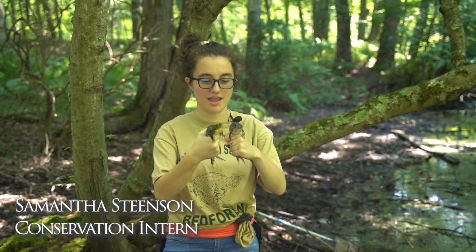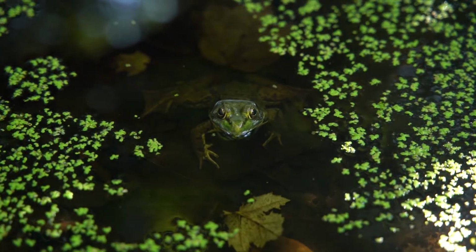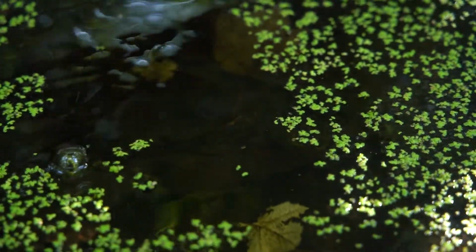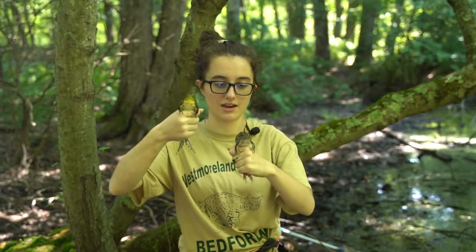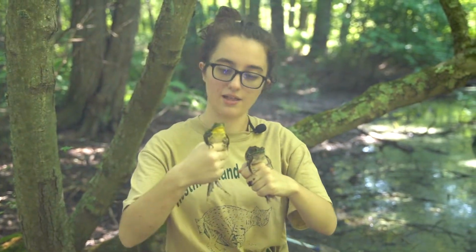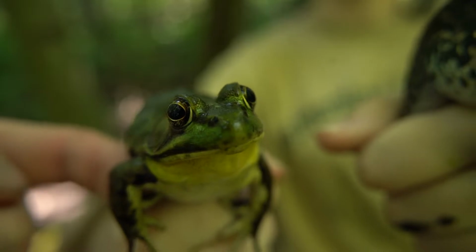So I'm at one of the many vernal pools here at Westmoreland Sanctuary, and in my hands I have two green frogs. They're one of the very many frogs that can be found here at the sanctuary, especially in vernal pools. So what's interesting about these two, we have a male in my right hand and a female in my left hand. You can tell the difference because the male has this big yellow beard and the female does not.